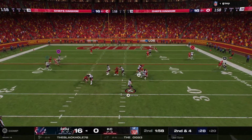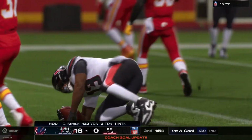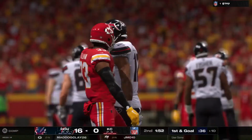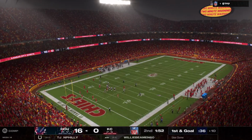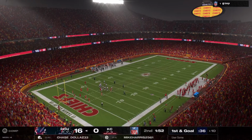Operating from the gun, it's Stroud. He brings it in. It's a double-digit gain, 10 yards, and now they've got 1st and goal. That's just great instincts. Go air it out on 2nd down rather than just play conservative and run it. They hit a weak point in the coverage and don't need to worry about 3rd down at all.